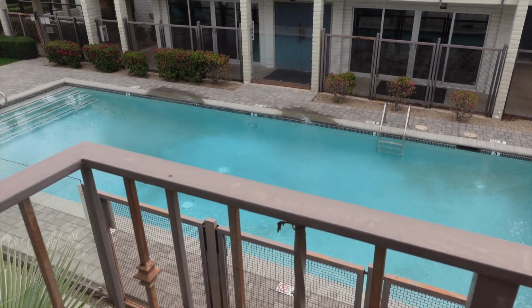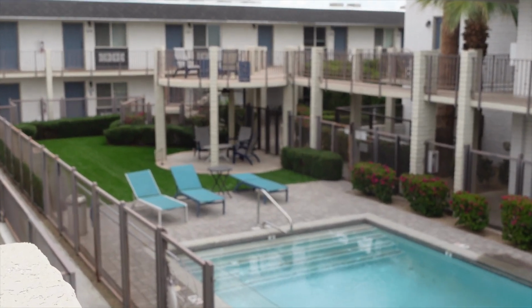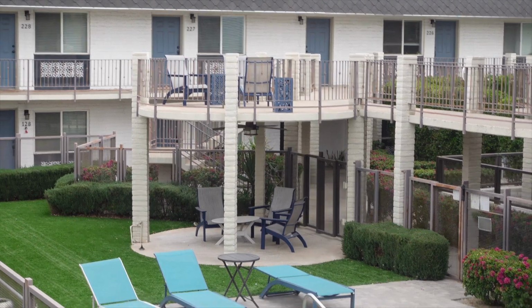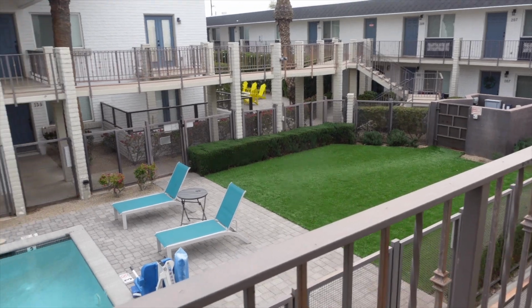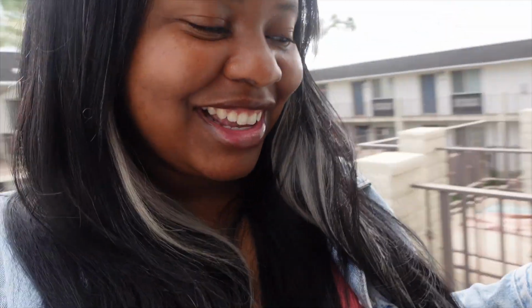Overlooking the pool. So you guys remember when I used to sit over here? This was my little balcony, the public balcony right there. I used to sit there overlooking this view every day. Now I got my own view. I'm so grateful. Wow. That's it for the 1-bedroom tour. Let me go back inside so I can talk to y'all.